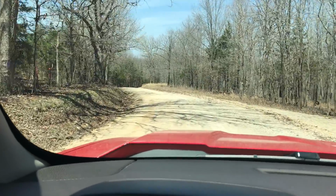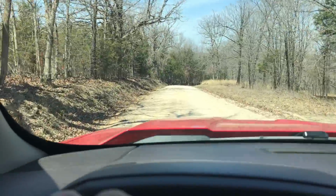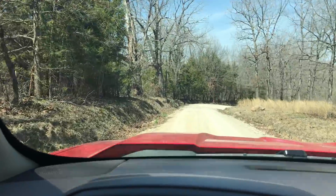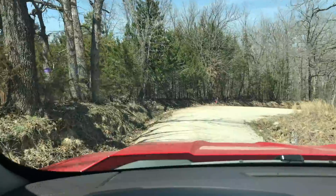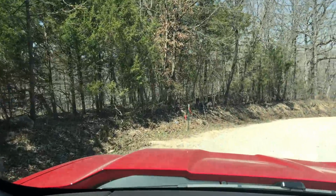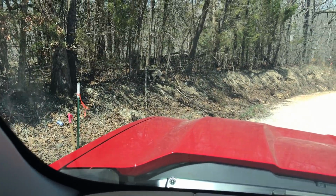This property does have direct frontage on Marigold Drive, just a little bit, enough where you could put in an approach if you wanted to. But even if you didn't want to mess with that, we do have a couple easements in place where you can access the property without coming off Marigold. Okay, so as the road curves, you can see the survey marker right there. That's the beginning of Tract 1.